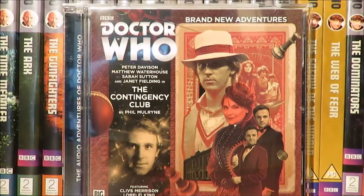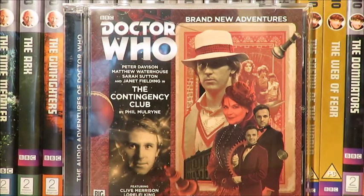Nyssa, Sarah Sutton. If I was to say which companion had a bigger role within this story, it would be Nyssa, with her bringing her calm and collected side, calming the characters down in a tricky situation, and of course her science side is used, and great sympathy towards the Edwardian characters.